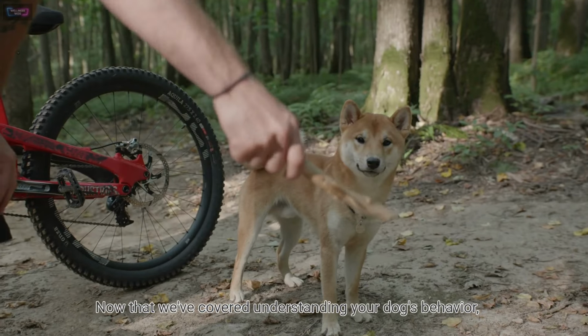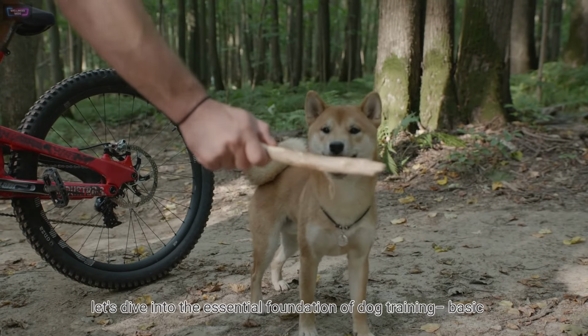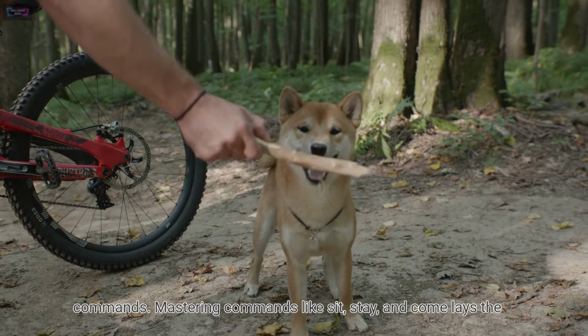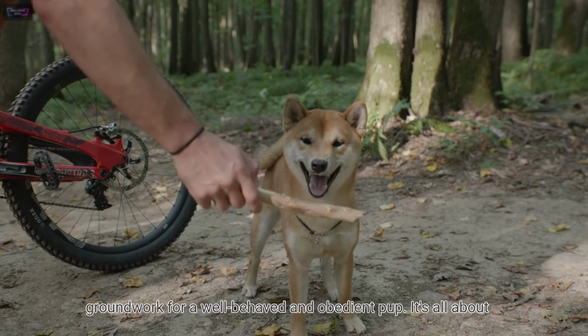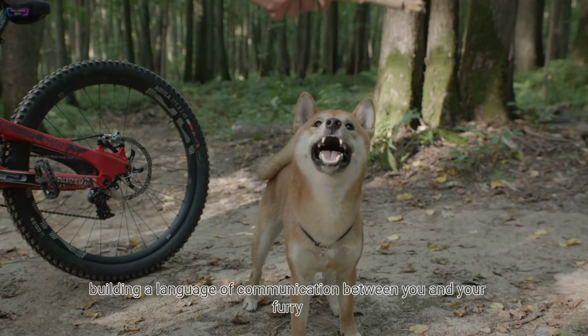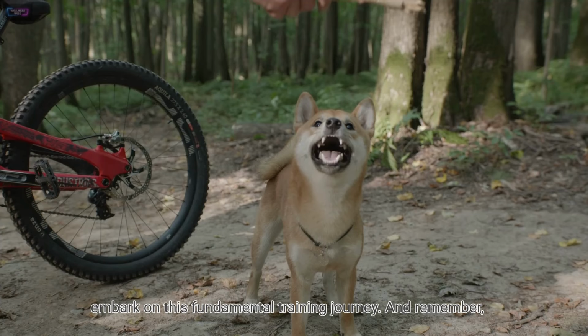Now that we've covered understanding your dog's behavior, let's dive into the essential foundation of dog training. Basic commands. Mastering commands like sit, stay, and come lays the groundwork for a well-behaved and obedient pup. It's all about building a language of communication between you and your furry friend. So grab your treats, get ready to praise, and let's embark on this fundamental training journey. And remember, consistency is the golden rule.